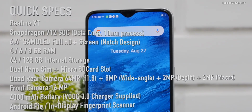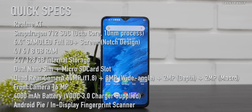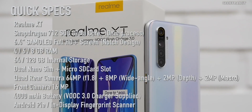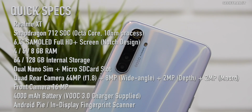This Realme XT has a 6.4 inch Super AMOLED screen, and it's protected by Gorilla Glass 5. It comes in 4, 6 or 8 gigabytes of RAM, and we have that great quad camera setup with a 64 megapixel, 8 megapixel wide, 2 megapixel depth and 2 megapixel for macro, and other specs are on the screen as you can see for your reference. So let's break it down between the pros and cons. Let's first talk about the pros.